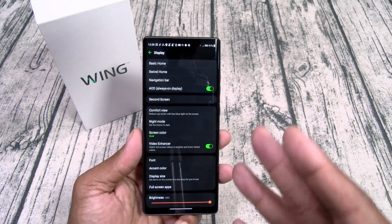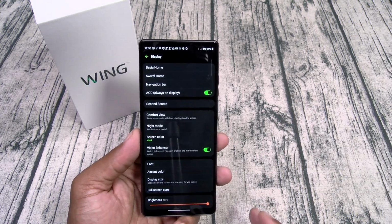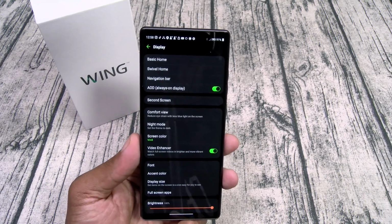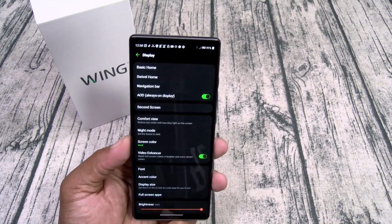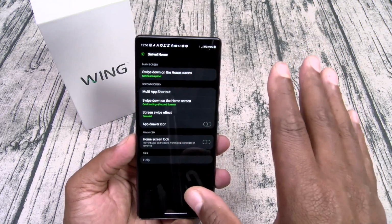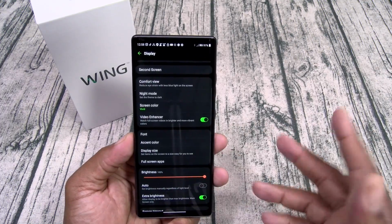Now, again, no high refresh rate, so no 90 hertz, no 120 hertz, no, what is it, Xiaomi with the 144, no 144 hertz. This is basically a 60 hertz display. All right, so you got your swivel home. You can change all of the settings. Now, that's a lot of settings to play with. I'm not going to go through all of them. I'll show you how I set mine up, though.